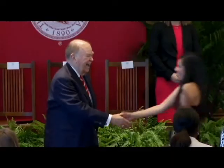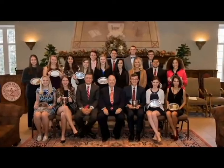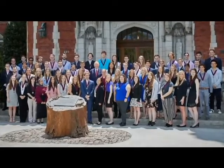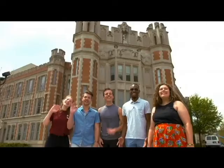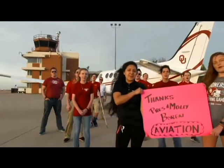I really was overwhelmed with pride because I don't think there is a spot on this globe that produces as many talented, caring people as the state of Oklahoma. Thank you, President and Mrs. Boren.